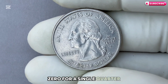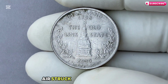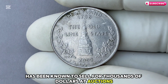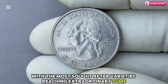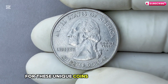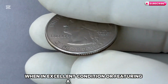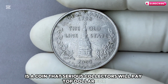$56,000 for a single quarter. This is no exaggeration. A well-preserved, error-struck Maryland Quarter has been known to sell for thousands of dollars at auctions, with the most sought-after varieties reaching extraordinary sums. This remarkable value is a testament to the rarity and demand for these unique coins. The 2000 Maryland Quarter, when in excellent condition or featuring a rare error, is a coin that serious collectors will pay top dollar for.